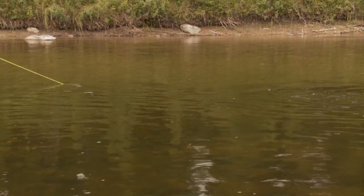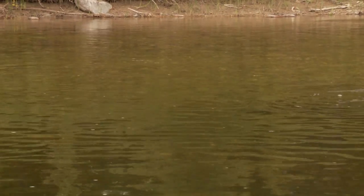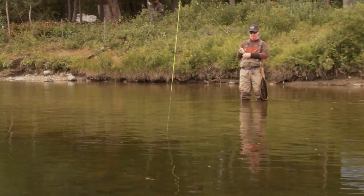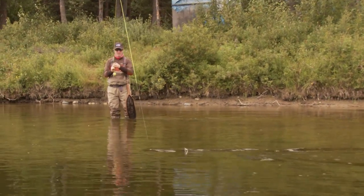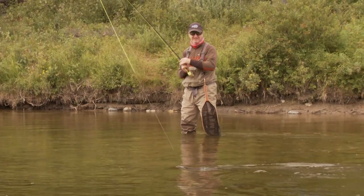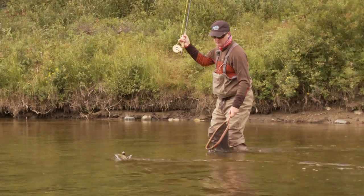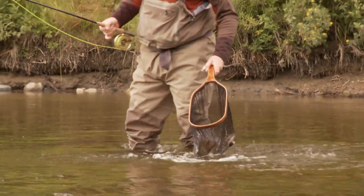What a strike. It's actually not a mouse pattern. It's a deer hair popper. Oh, I put on a really big one. Oh yeah, it's a good size brookie. Look at that. It's a monster. Let's see if I can get him in. Barbless hook might give out any moment, and whoa, he completely fills the net.